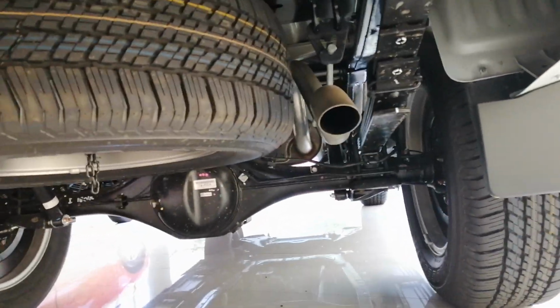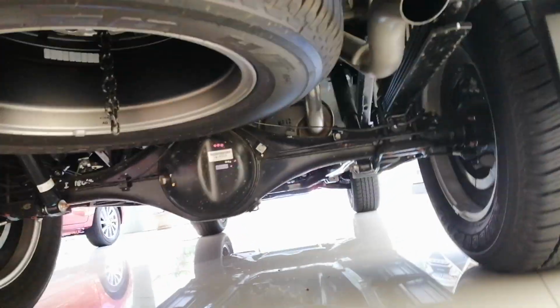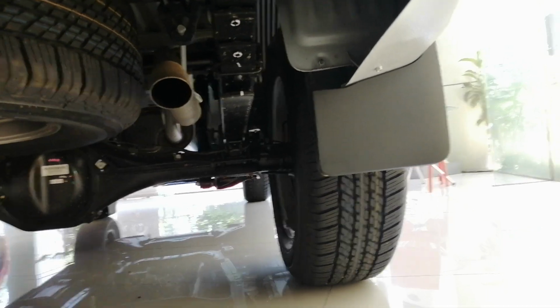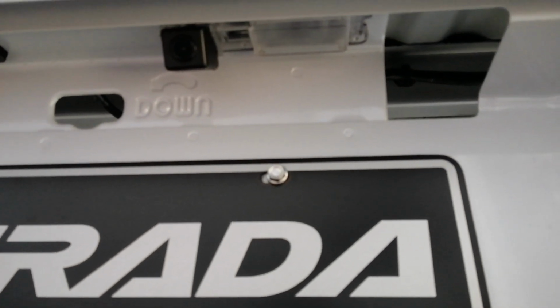Nothing exciting, but you would think top of the line that it would be more exciting, more sportier looking, but that's pretty much what you get. That's what the suspension looks like. So there you go. You can see the four-wheel drive in the back here. Mud flaps. Strada.